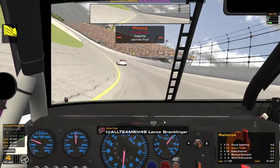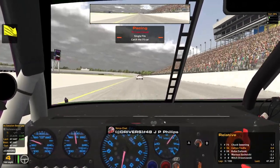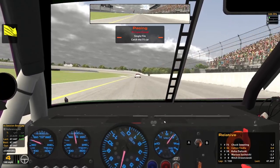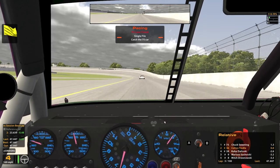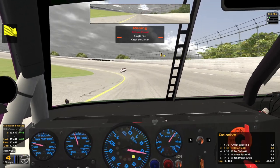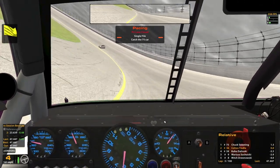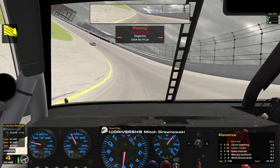Yeah. I don't even know what happened there. So, what happened there? I'm not sure how I got into. That's pretty ugly. That shouldn't be happening on lap 3. Can we please catch the pace there?